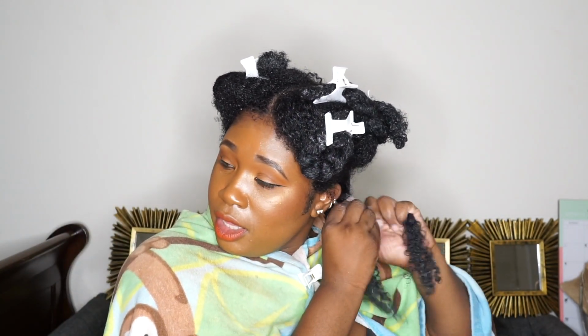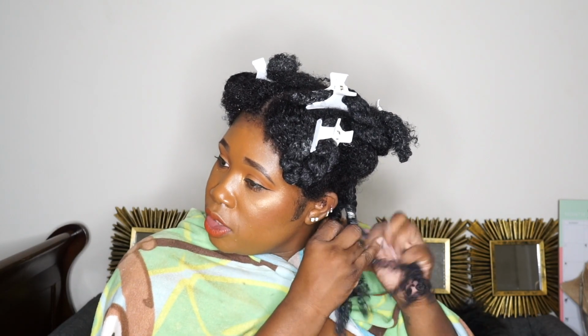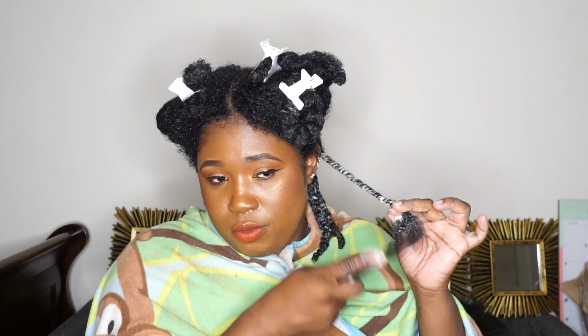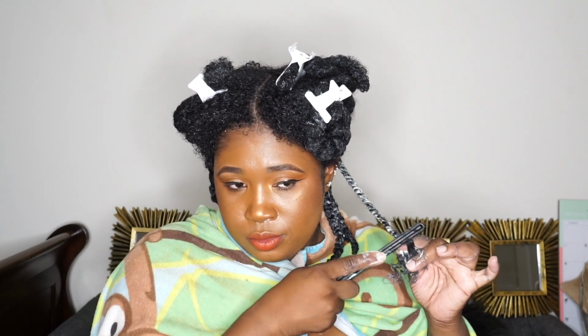That's all I have in my hair right now is the LOC, and this twist pudding is going to give me a little bit more definition in my curls once it dries. So that's the purpose of adding this twist pudding to the twist. Okay, I'm gonna take that wide-tooth comb through, make sure there's no tangles, and we are going to take that and twirl it around the finger.